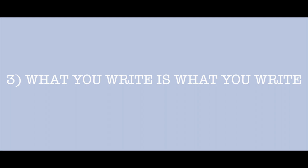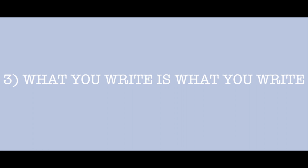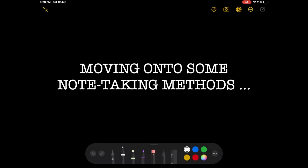and use short forms that help you understand, use acronyms and stuff that will help you remember. But do not just copy everything or copy a paragraph into it. Please don't. Make it into bullet points, easier to understand. Condense it in your own words, because memorizing this is not helping you understand, and it's very important you understand. Now let's move on to some note-taking methods.